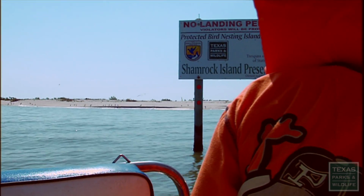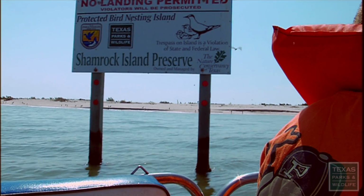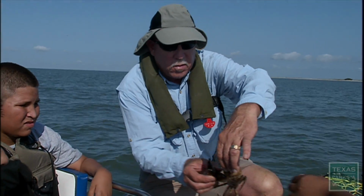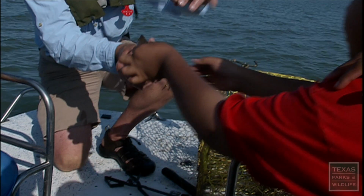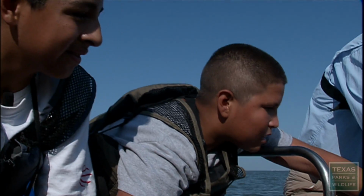So with a little bit of help or protection, and we call that stewardship, we try to take care of these things. Who wants to hold the stone crab? And that brings us back to Ken Rice, planting seeds that will sprout the next generation of stewards.